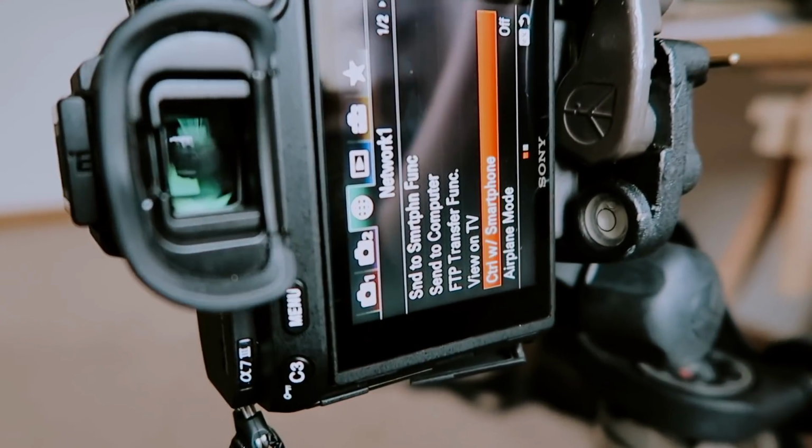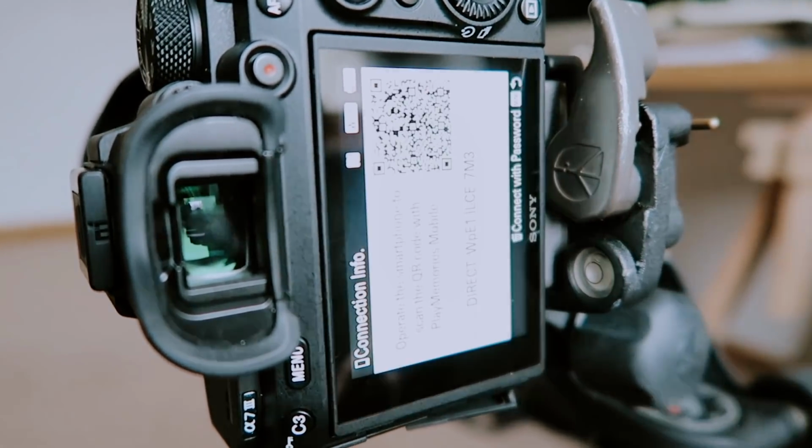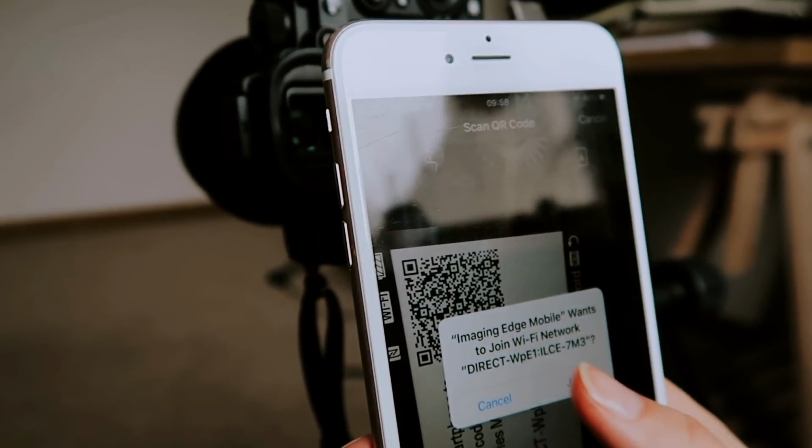But I've not shot a self-portrait on this camera before, so I need to figure out how to connect it. It says here, scan QR code of the camera. Menu and control with smartphone, connection. And then it's going to bring up a QR code, and then what I'm going to do is just scan it quick. Join. Plus, on this app, you can actually change the settings, which is amazing.